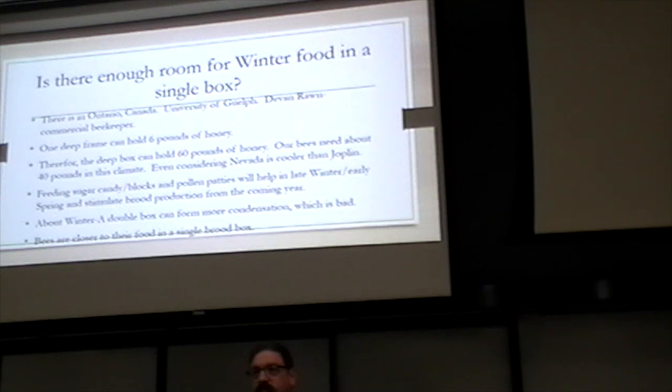What's the 9-frame spacer yours? Oh, they sell them at Mann Lake and Dadant and stuff. Go to their website and search 9-frame spacer, and it's this strip that has little spaces that are as big as the end of your frames, and that'll space 9 frames out evenly in your honey supers. I have some in the back of my truck.